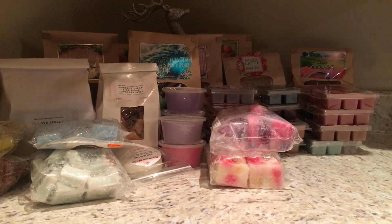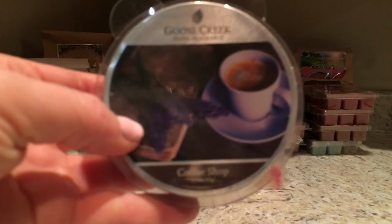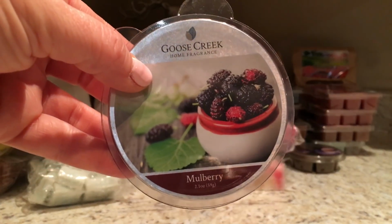Okay, let's use a couple of Goose Creek. Goose Creek Coffee Shop. Mulberry.